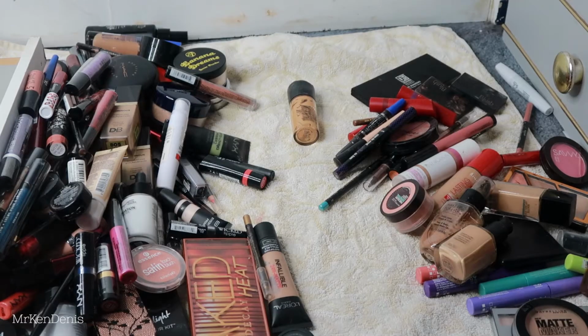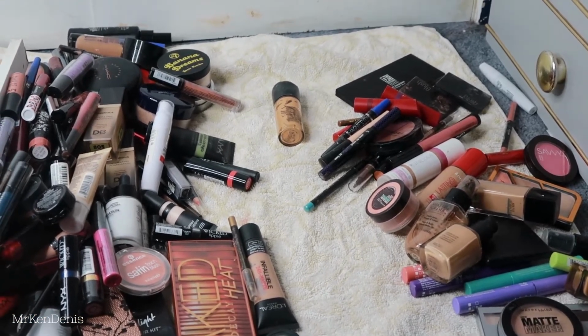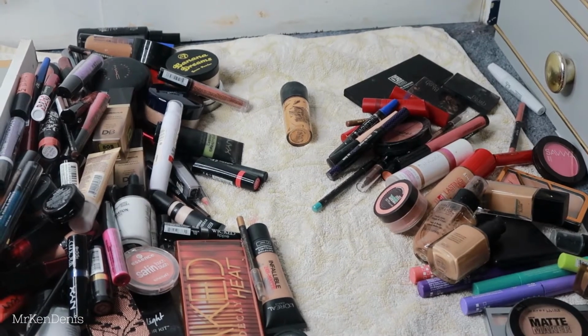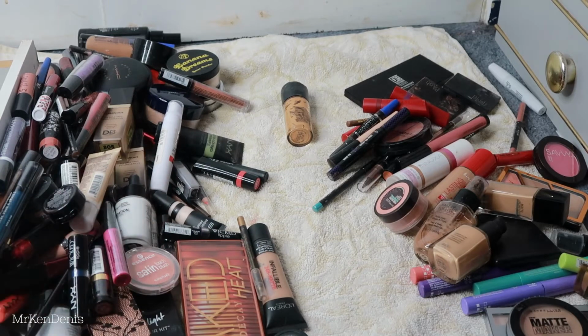Alright guys, so that is the first drawer done. I would say I got rid of half of my makeup. As you guys can see, there's some high-end products in there, and that's because I'm a little bit of a hoarder. Mostly because they were really expensive, like the NARS one and that Makeup Forever one. Oh my gosh, they were so expensive for me back in the day. I mean, even to this day, they'd be really expensive for me.